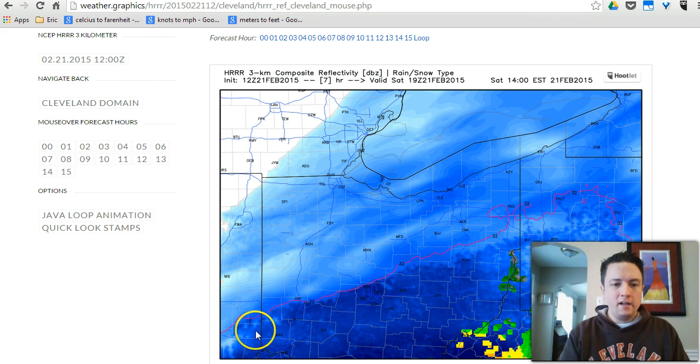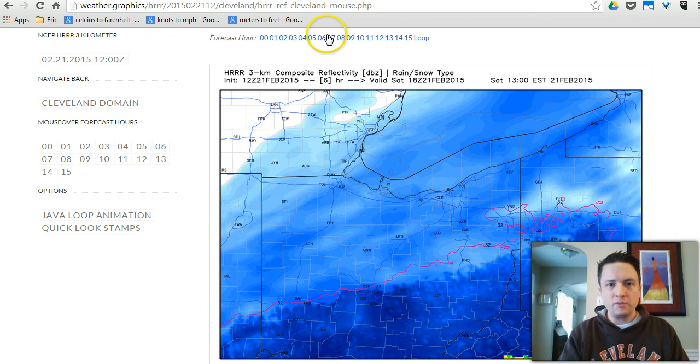Here's 2 o'clock. If you look carefully, this red squiggly line is the 32-degree line. Temperatures are still rising this morning, and by afternoon, we'll get up close to freezing. That's going to help us out, especially on the main roads. Salt works much more efficiently when it's close to freezing. You'll get some melting going on high traffic, highly traveled roads. So that's going to help out the major roads, particularly as we get into the afternoon.